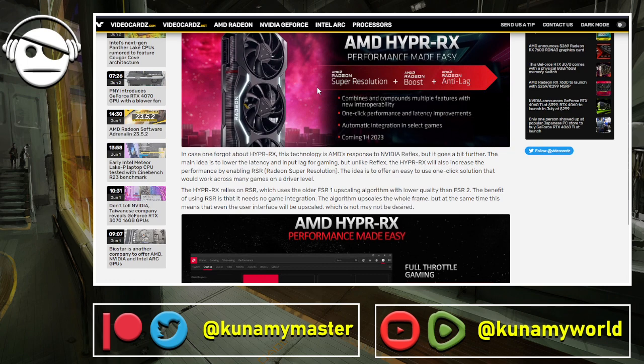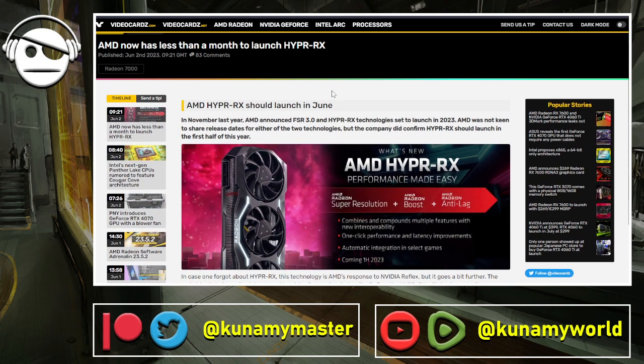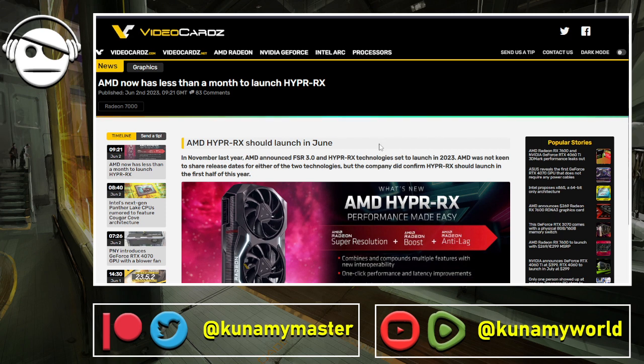It's a rumor. That's why we don't have any info. So it's a rumor, if you can get almost 4 frames interpolated between 2 real frames. I don't know. It's not a technology that interests me too much. It can be useful in very specific scenarios like single-player games where you don't need less lag on the input controls. But yeah, it's a very specific case, at least in my opinion. But yeah, we should have news this month, at least for the HYPR-RX stuff. We will see how it goes.